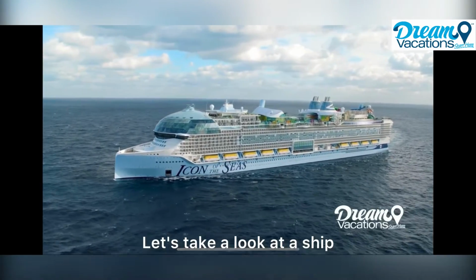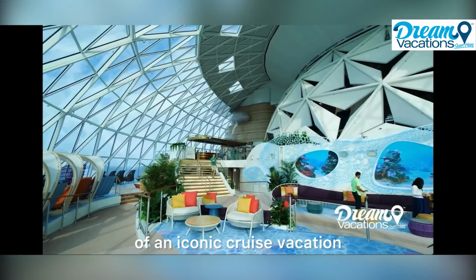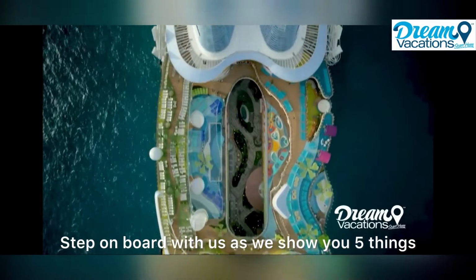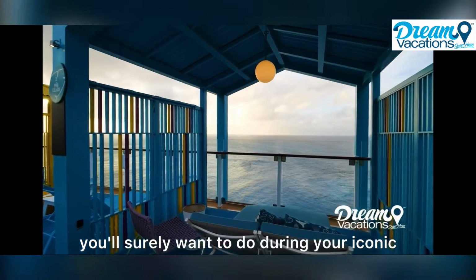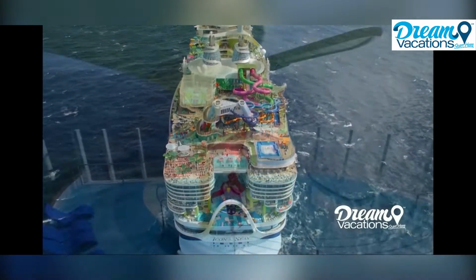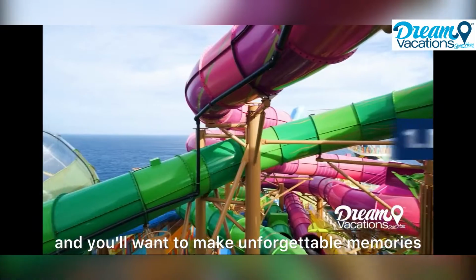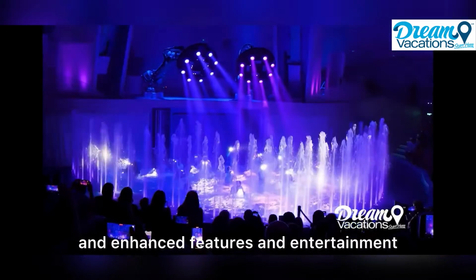Let's take a look at a ship that is positively redefining the very meaning of an iconic cruise vacation, the unique Icon of the Seas. Step on board with us as we show you 5 things you'll surely want to do during your iconic family vacation on board this breathtaking Royal Caribbean ship. Icon of the Seas is a true trailblazer in the cruise industry, and you'll want to make unforgettable memories on board with new and enhanced features and entertainment.